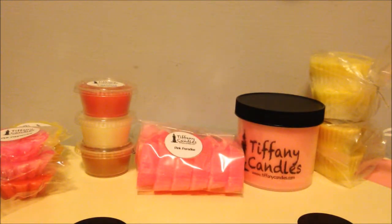Oh my god, the Pink Paradise is so strong, but it's so pretty. Oh my god. I totally cannot wait for this one to cure, because I really want to get Pink Paradise and Pink Marshmallow, but right now, mostly what I'm smelling is Pink Paradise, which is not a bad thing, to be honest with you, but I would love to smell the pink marshmallow too.